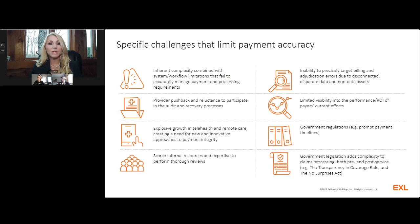When we talk about some of the challenges that they're facing today, they're finding their systems and workflows have limitations and fail to really accurately manage the inventories. We're also finding that providers are pushing back now and reluctant to participate in those audit programs. We're also seeing an explosive growth of telehealth, remote care, as well as home health, which are all areas that are pretty new to the industry and unregulated. We're seeing scarce internal resources and resource gaps. I've heard of entire teams leaving the sector, so it's really left a very large void.